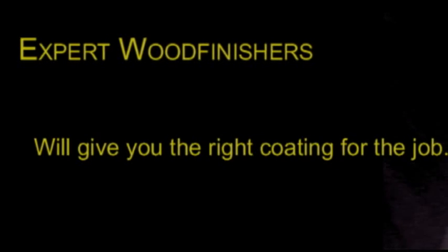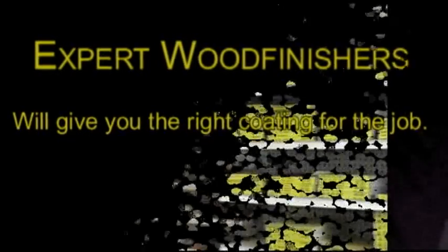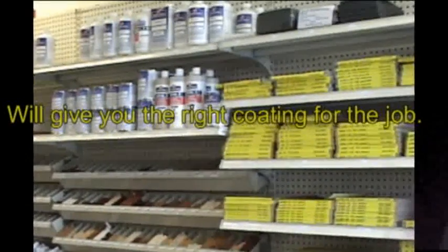The reason an expert wood finisher is so valuable is an expert wood finisher knows about three different areas of wood finishing that you have to know. He knows what type of coatings to use. There's several types of coatings. There's varnishes, there's pre-catalyzed lacquers, there's nitrocellulose lacquers, there's conversion coatings. He knows what is the best coating to put on your wood product.